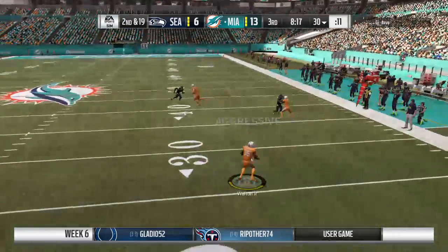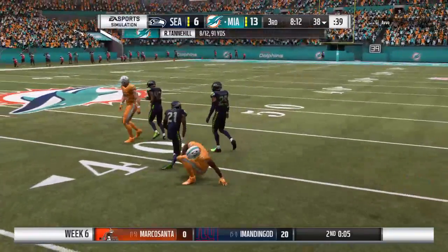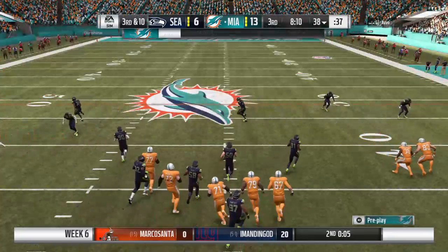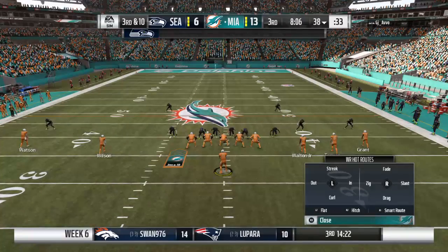Here's Tannehill. He's going to leave this for his running back. It's complete. And he'll be brought down shy of the 40 at the 38-yard line. Big play coming up. Here's 3rd and 10. I would expect to see some pressure here.